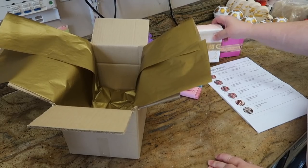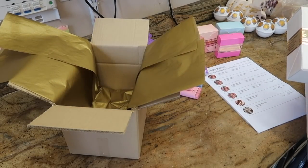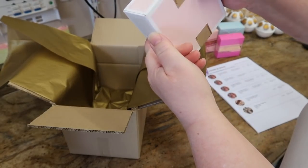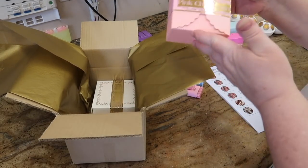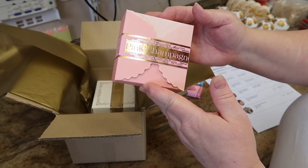And then going into this order, I've got a honey wash bath bomb, which is one of these going in. So at the moment, that's how they have come in package to you, flat in the box. I've got a pink champagne soap. These are the boxes I've got.